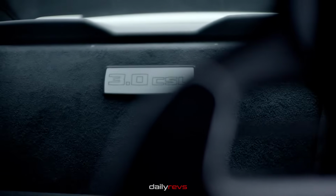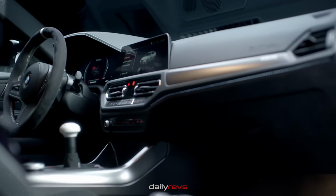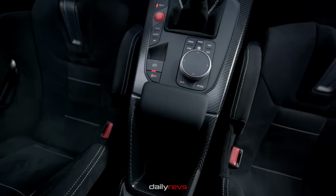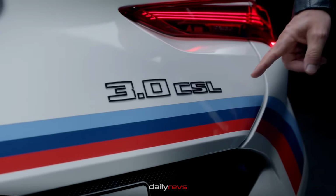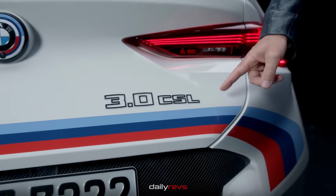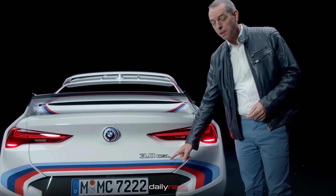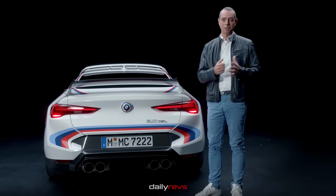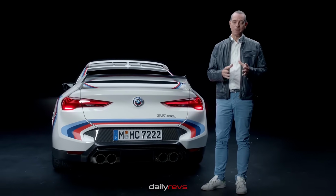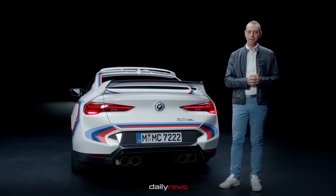Carbon lower door panels and a carbon center console with this iconic shift knob create a bespoke and upscale appearance. 3.0 CSL, standing for Coupe Sport Leichtbau. It's a magic formula that concisely summarizes the recipe for the success story of the two-door coupe.